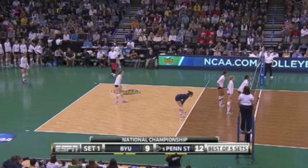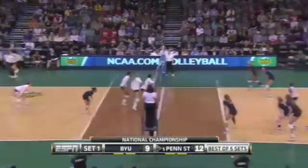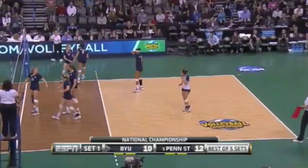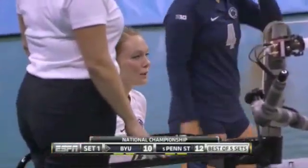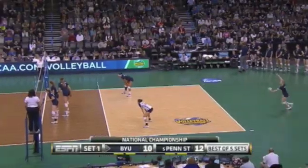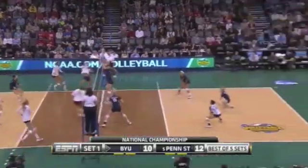Second service turn for Hancock. BYU controlled her well the first time. Didn't score on her first opportunity and just misses long on that one. 125 aces on the year and now 108 service errors for Hancock, so she's still in the positive. Set a new Big Ten record and an NCAA record with those aces this year.